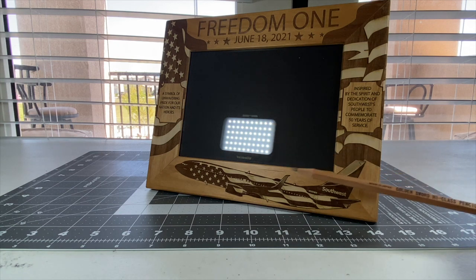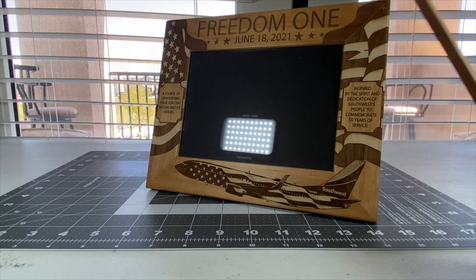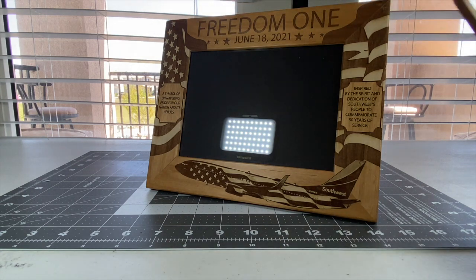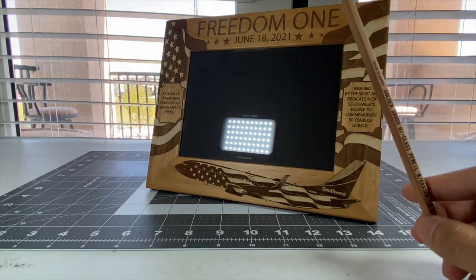Wow, they did a pretty good job on this. Look at that. And you've got your US flag right there from one corner to the other. And here are some letters over there. Let me read all of those.